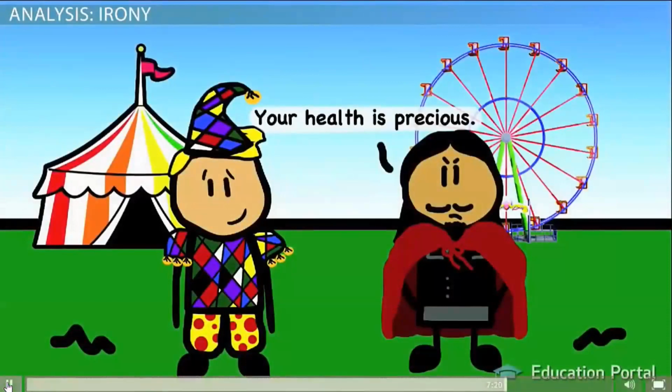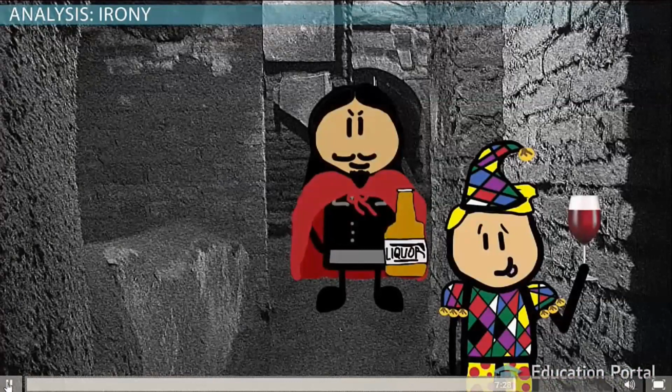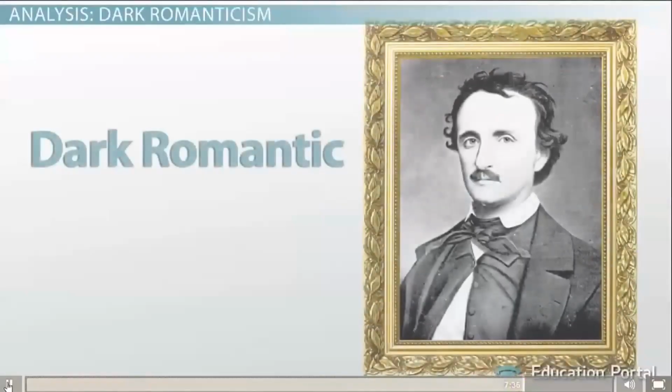Fortunato even drinks a toast to the dead when they are in the catacombs, not knowing that he will be joining them shortly. While these details may initially appear to be simply interesting pieces of the story, we can see that they are far more intentional, adding to the overall effect.